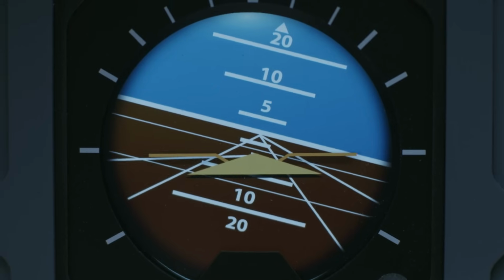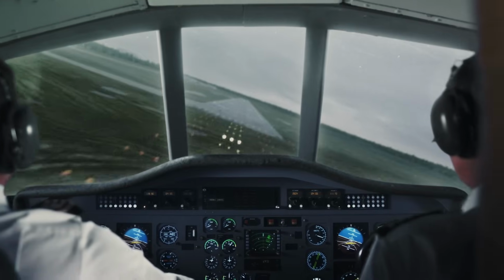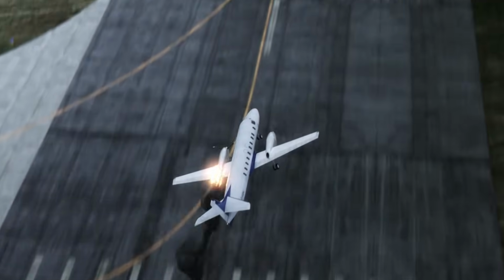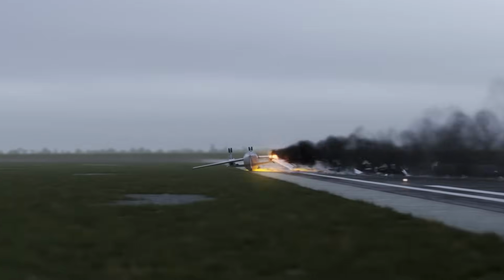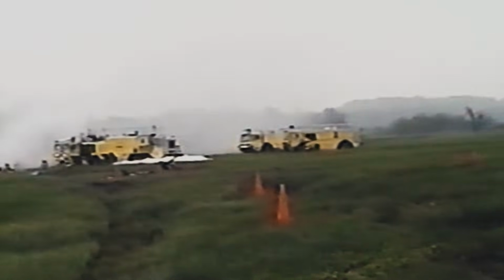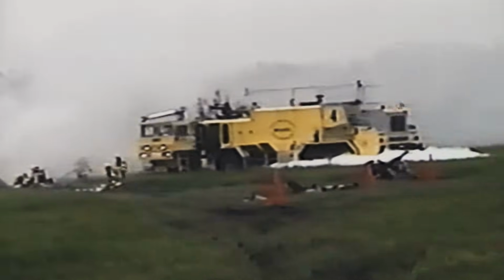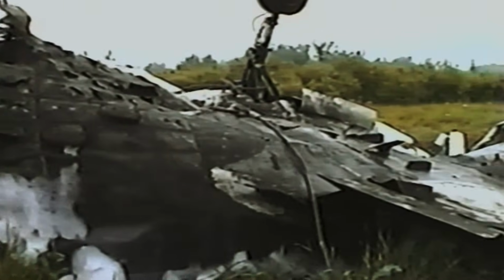Rolling left. Not now. They're just 5 seconds from being able to touch down when disaster strikes. The plane crashes into a watery ditch next to the runway. Despite the best efforts of rescue crews, no one makes it out of the plane alive.